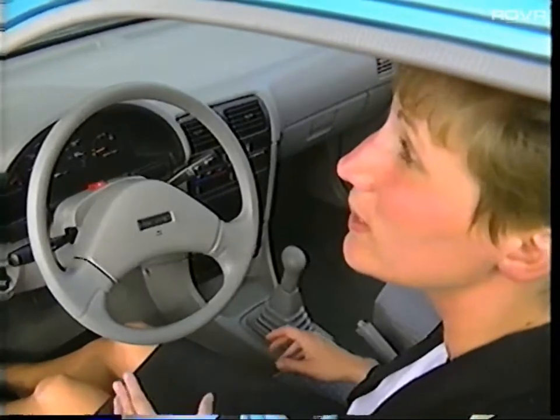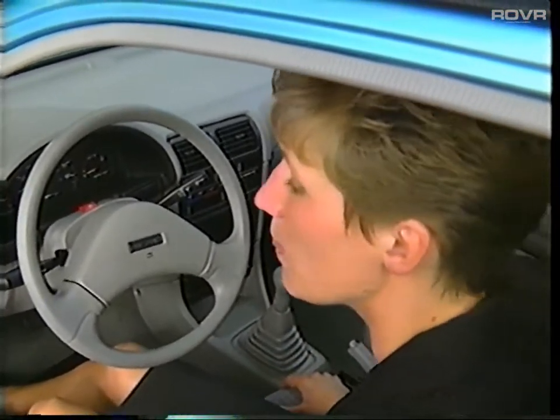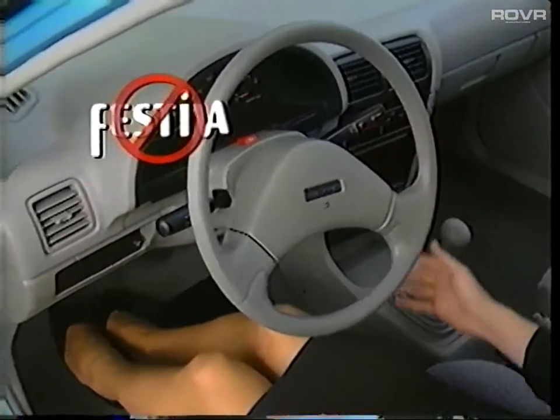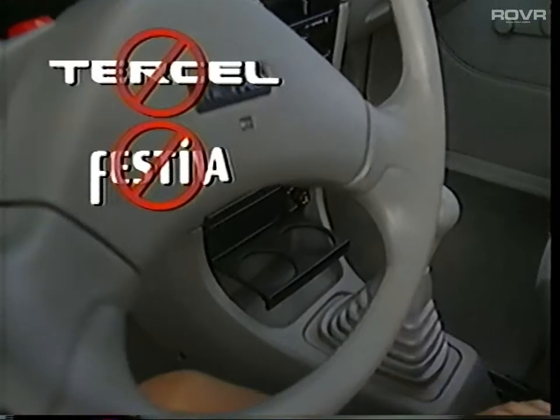Inside the Metro are a lot of comfort and convenience features that a lot of customers really like. For example, the map pockets in the doors. Delay wipers are a standard feature. What's super is this cup holder to hold your drinks. Another really great feature is the headlamp on reminder tone, and also the ignition reminder tone to help you remember to turn your lights off and take your key out. It just makes a little noise like that.